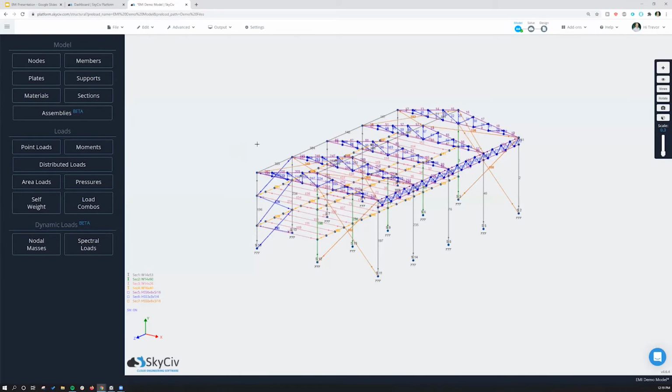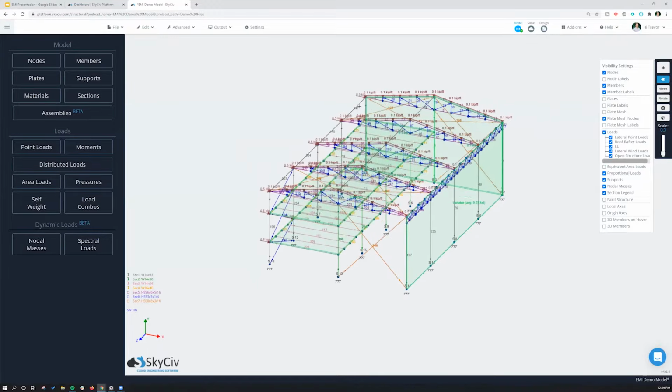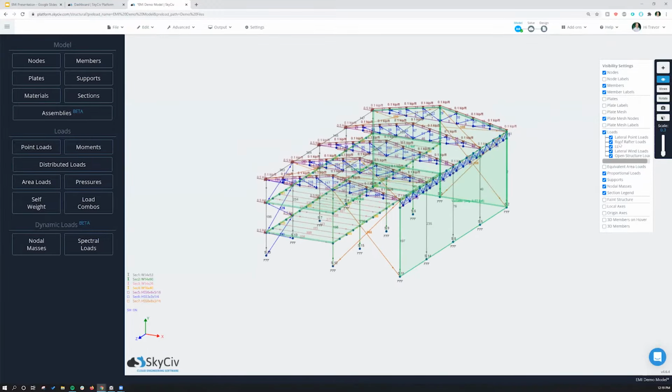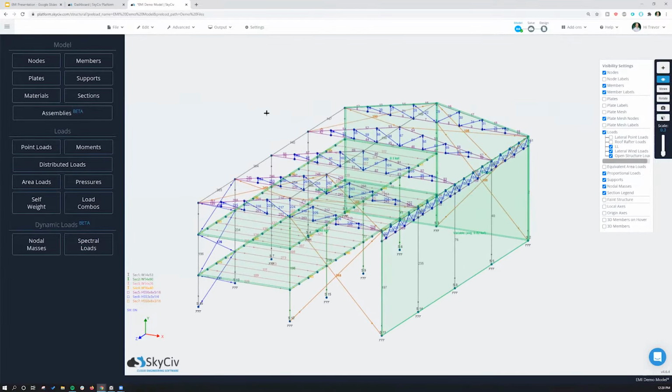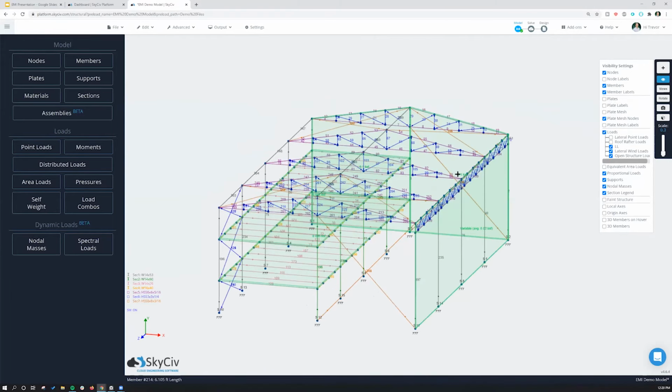So that's going to wrap up the majority of the modeling stuff. We'll get into loading a little bit here. What I have shown is a variety of different loads, point loads, distributed loads. Won't really go over those. Those are pretty self-explanatory and pretty obvious when you are using other software. But some of the different area loads that are available are shown here.